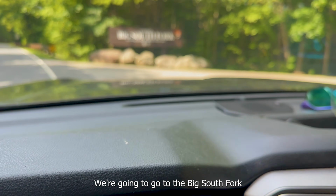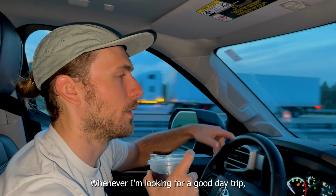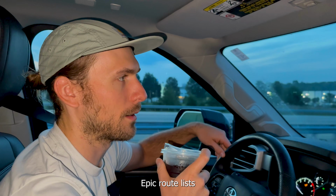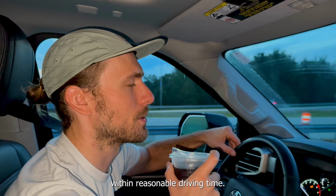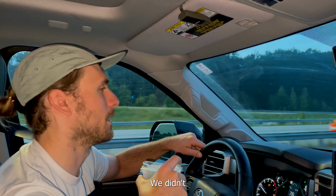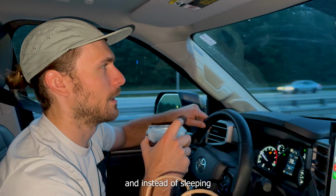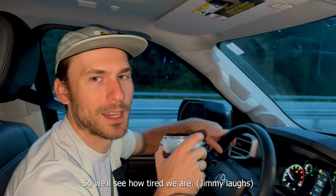We're gonna go to the big South Fork IMBA Epic Trail route. Whenever I'm looking for good day trips, I always check the IMBA Epic route list to see if there's anything within reasonable driving time. 4.5 hours is like a solid day trip. We didn't get a lot of sleep furnishing the store, and instead of sleeping, we decided to not sleep further. So we'll see how tired we are.